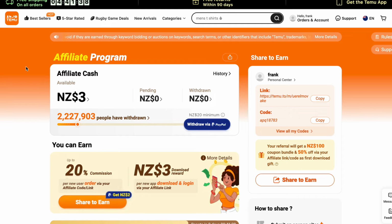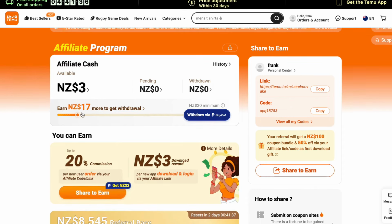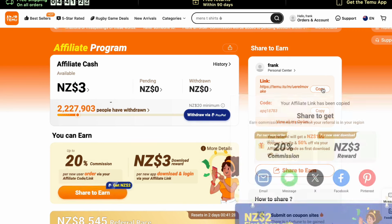It's going to look like this. They tell you how many people have withdrawn recently. You can withdraw via PayPal and all of your earnings will be here. And then on the right here, there is a link that you can copy.